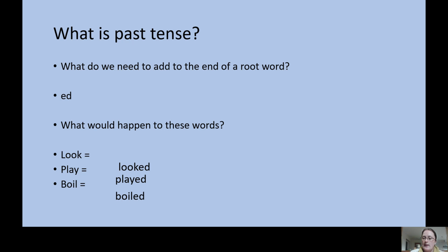So what do you think would happen to these words on the screen if we added the ed at the end? So the first word I've got there is look. So if we had already done that, okay, so I would say I looked. Well done. And that's what it would look like. Then the next word there, I've got play. And if I've already done that, I would say I have played. Excellent. Well done.